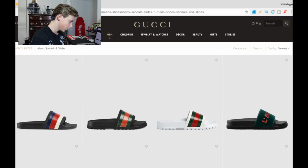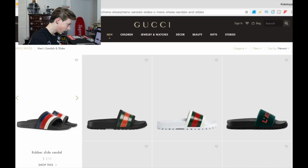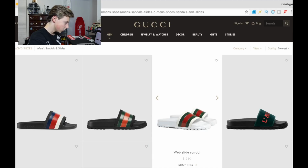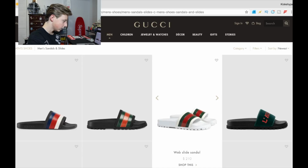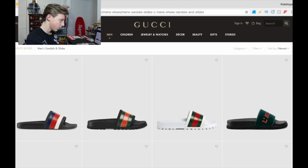We'll go into the slides though, because they'll have some probably. Yeah, the Gucci slides I know are like, okay, here's a colorway I have not seen, actually. I don't know why I haven't seen these. They're actually decent. 210, 210, 210. So if you're looking for some Gucci sandals, they're 210, slides, whatever you want to call them. But yeah, that's actually not that bad. I remember people saying Gucci slides are so much more, but they're not. They're actually cheaper and affordable, as you guys can see here.